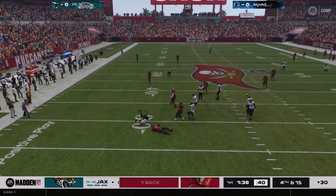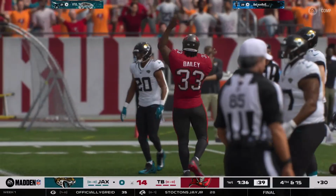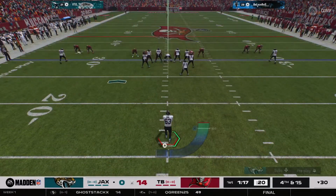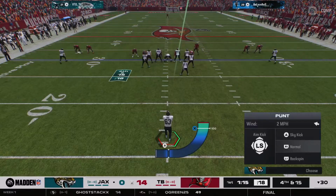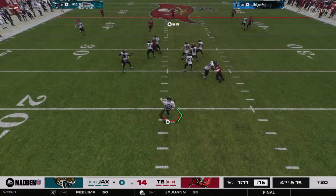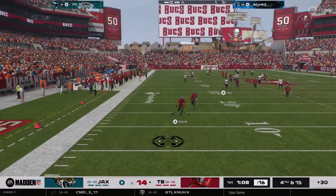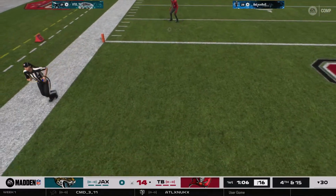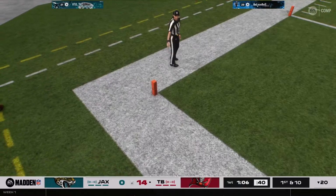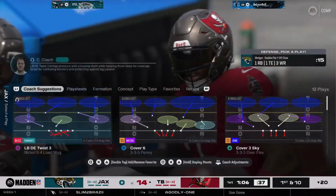Escapes the pocket, and they get to him as he was trying to make something happen. And the defense comes through, and that's going to back him up and bring up fourth down. The Jaguars into punt formation. Way too much behind that kick, and he knew it. That's all the way up at the end zone for a touchback.